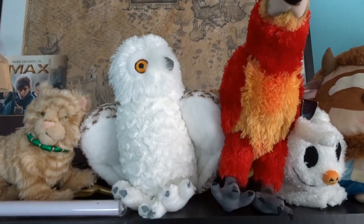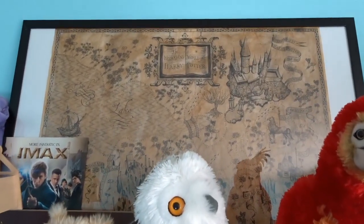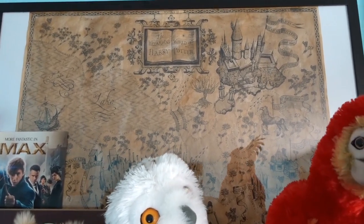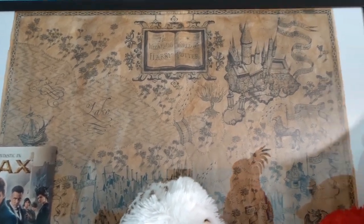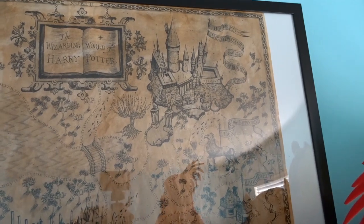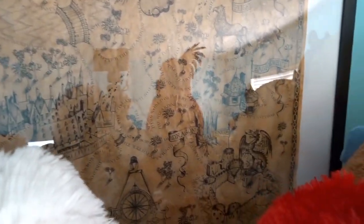So the first thing on top of my Harry Potter collection bookcase is at the back. I have a map of the Wizarding World of Harry Potter when only that first section was open, and it's also taken some creative license. You can see the ride, the Forbidden Journey, over on that side. And then there's Hagrid's hut. Sorry if the glare is real bad.